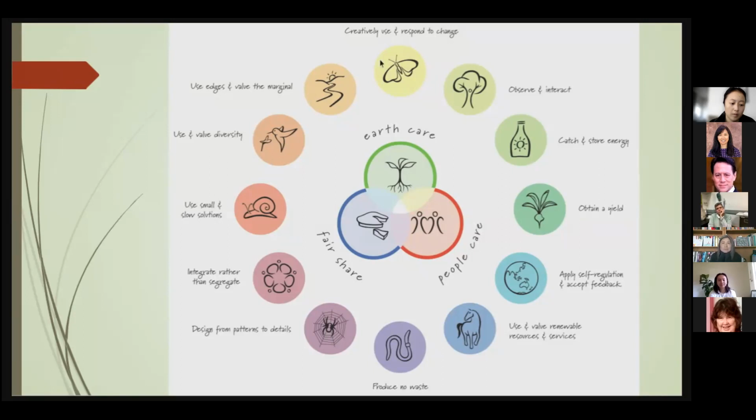And finally, at the 12 o'clock position, we have the idea of creatively using and responding to change. Gardens are, and people, for that matter, are always in a state of change. We're always in a state of flux. We can fight it and try to keep our garden the same and doing the same thing year after year, or we can cooperate with it. We can go with that change. Again, when we go along with nature, we usually find ourselves with a more beautiful and abundant garden than if we try to fight those changes.